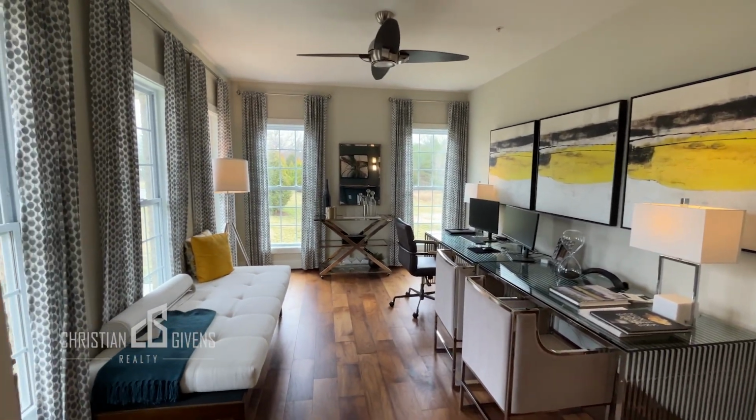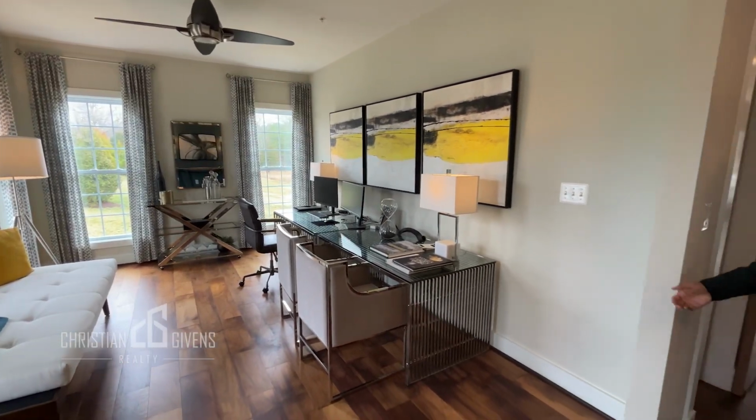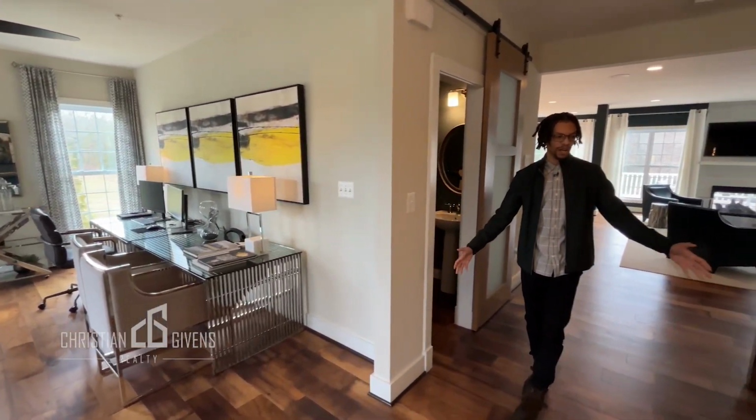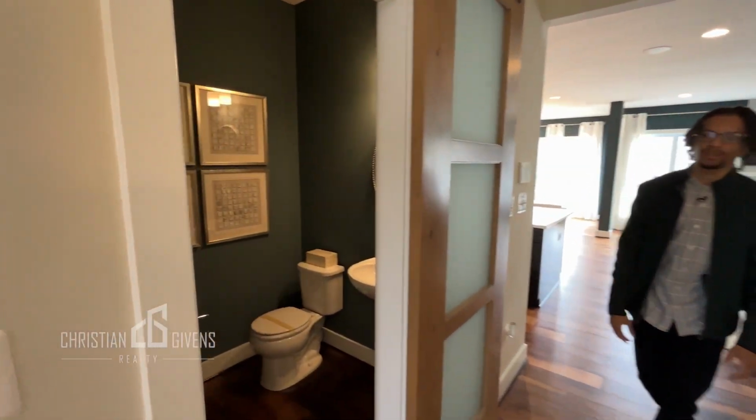As you walk in, you have a lovely living room. They have it set up as an office space here. The foyer is nice and wide. To my right is your powder room.